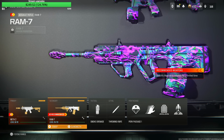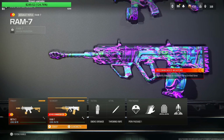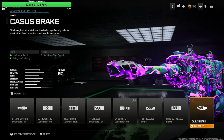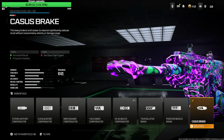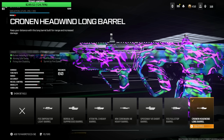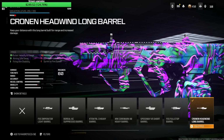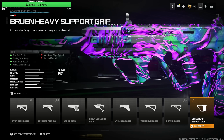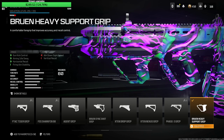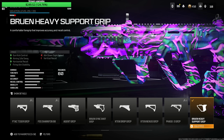Next, we're moving on to the Ram 7. This is another fan favorite weapon, and I know you guys are gonna love this. They're on the Cassis break for horizontal recoil and firing aim stability. You do lose some aim down sight speed, but that's not a big deal. Next, they're on the Cronin Headwind long barrel for bullet velocity and range, aiming out sway and firing aim stability at the cost of hip fire and attack stand spread, aim walking speed, and sprint to fire speed. Put on the Bruen heavy support grip for gun kick control, aiming out sway, horizontal recoil, and firing aim stability. Now you do lose some vertical recoil and aim down sight speed, but it's not a big deal.